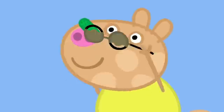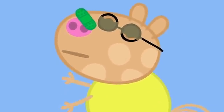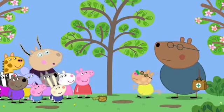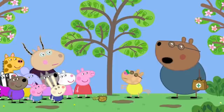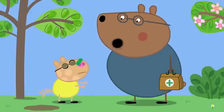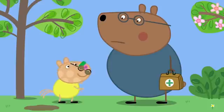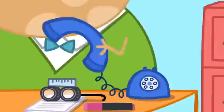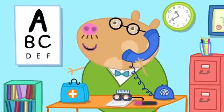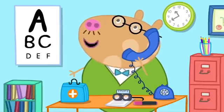Hooray! My glasses don't work. Pedro's glasses are all muddy. Oh, Dr. Brown Bear, can you fix Pedro's glasses? No, I can't. You'll need an optician for that. An optician is a doctor who knows about glasses. My daddy's an optician. Hello, Dr. Pony speaking. A pair of glasses not working, you say? I'm on my way.